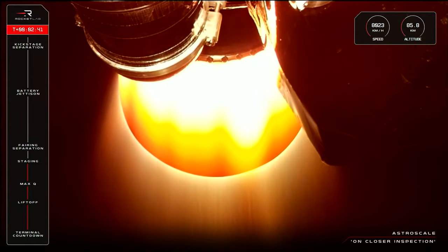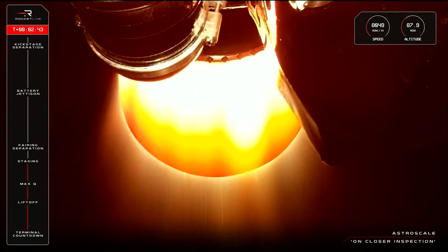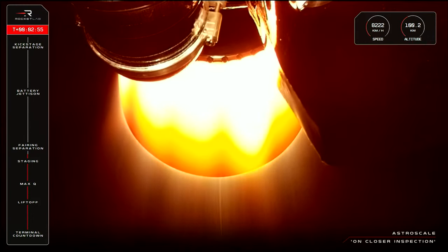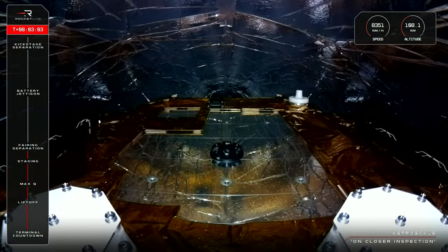And that's MECO confirmed, stage separation, and second stage ignition, all seen from onboard cameras on Electron. From the second stage, we're now getting a live view of the space-optimized Rutherford engine that's powering the mission to orbit. Up next is fairing separation in just a few seconds. We'll likely see those two fairing halves fall away after the split, so watch out for that on your screen.